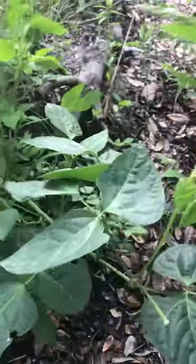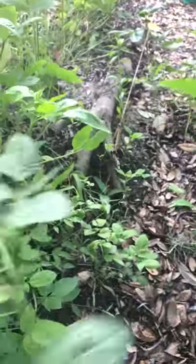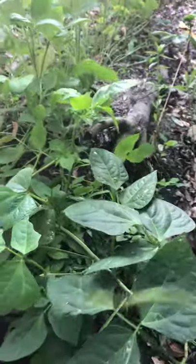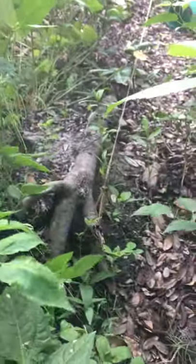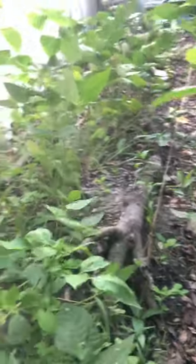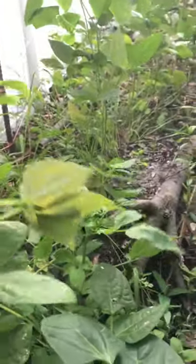This is my other project area here. Here's your iron and clay, traditional cowpeas, black-eyed peas. And look at this. Oops, I pulled the whole plant out.